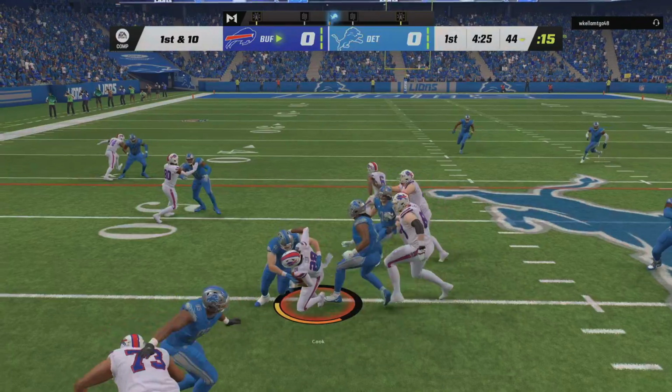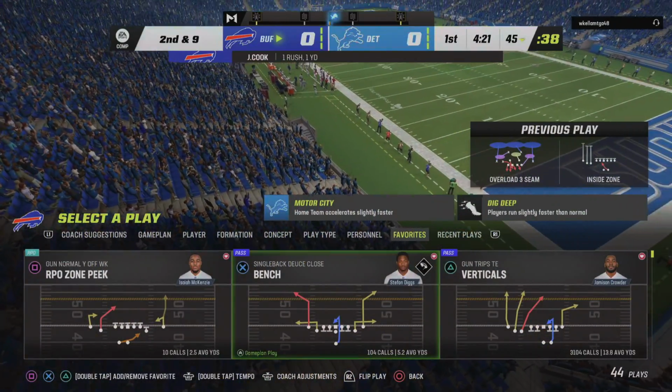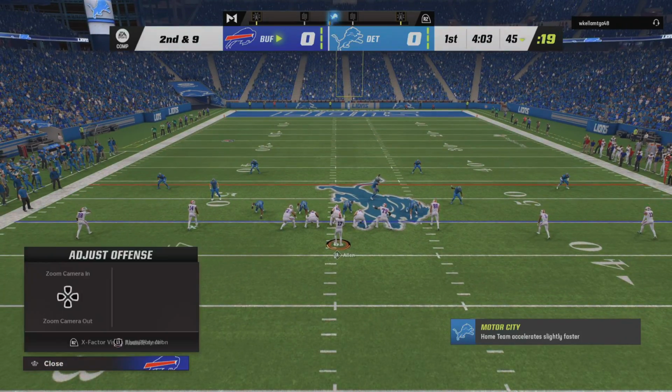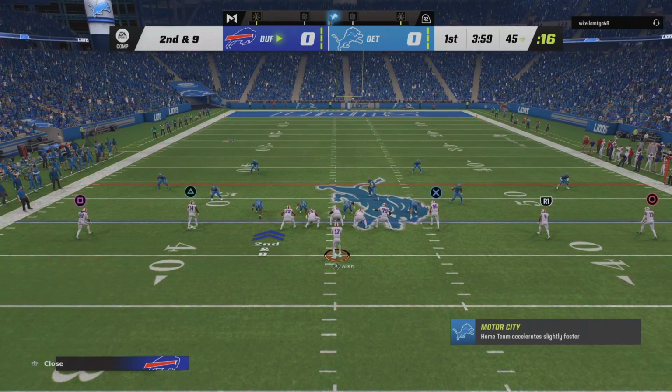Now a first carry for the brother of Dalvin. It's James Cook. And a lane slow in materializing there as he'll get maybe a yard up to the 45. Here's 2nd and 9, just a yard on that last run.